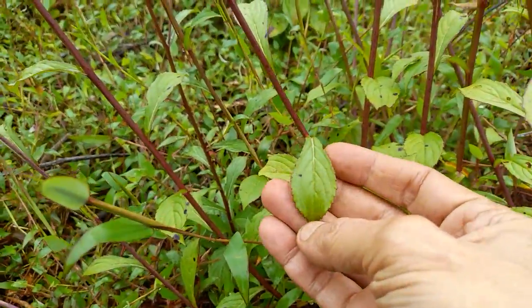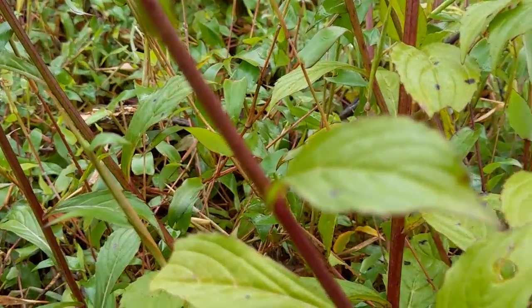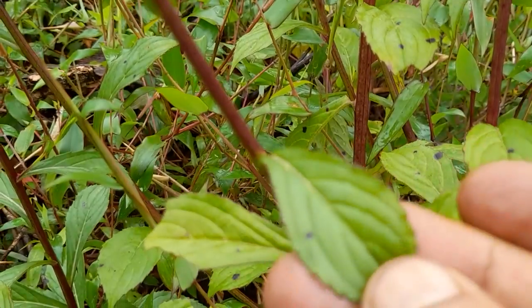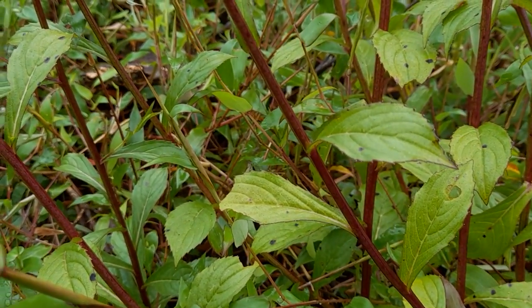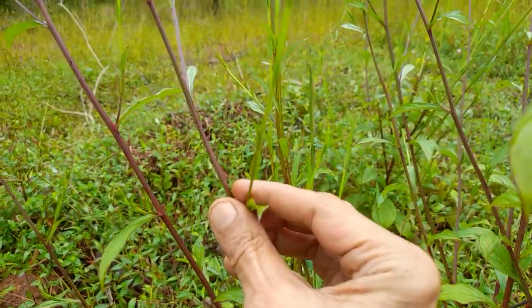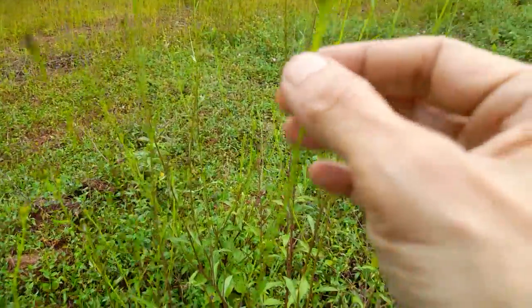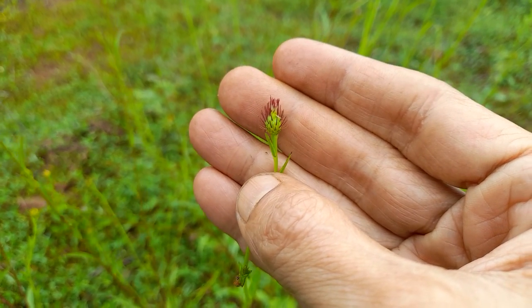Leaves are like this. Quite ordinary type of leaves. Then stems are reddish, and then in the stems these branches are coming, and each branch has one flower, and the buds are looking like this with that little whiskers coming out.